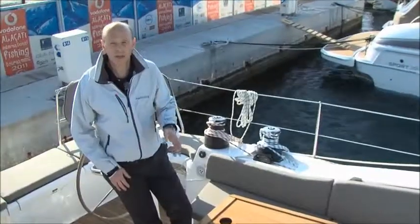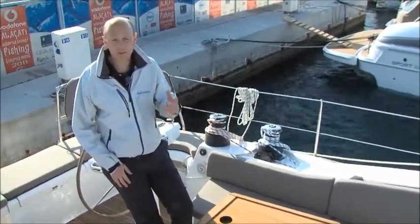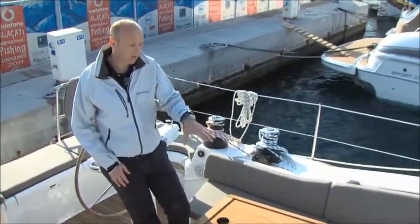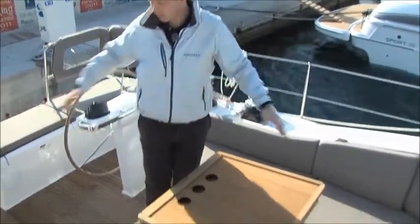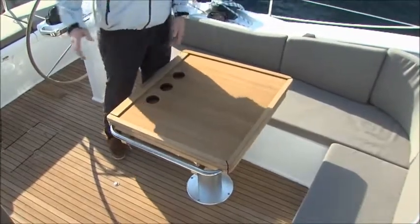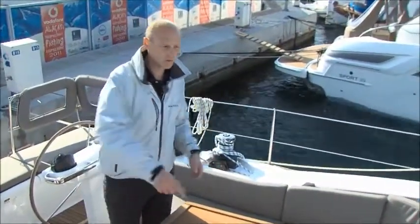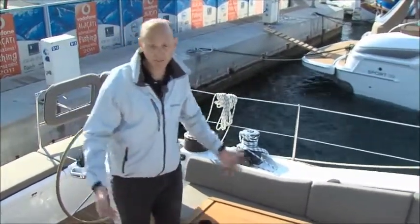The first thing I would like to show to you is the cockpit table. The cockpit table has 3 situations. Situation number 1 is the sailing situation. So you see, in the sailing situation, you have plenty of space to move around the table. When you sail, you can be on starboard and port side without going around the table. Number 2 is the dining situation.